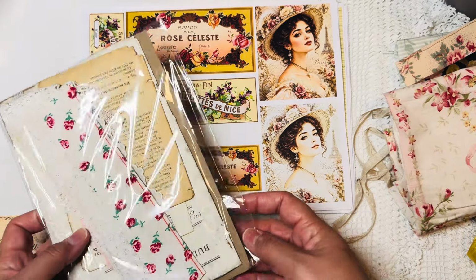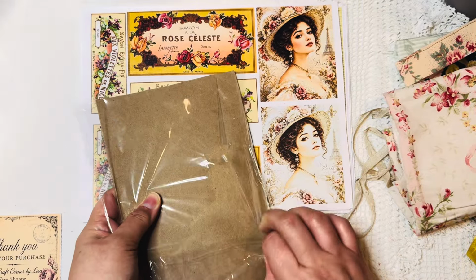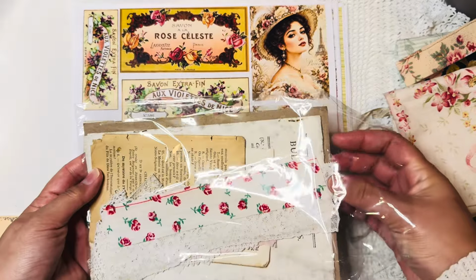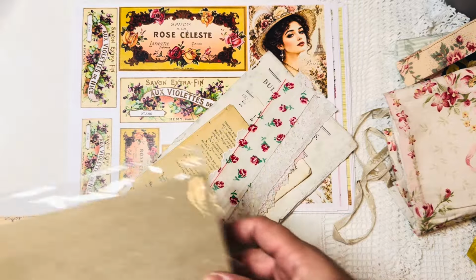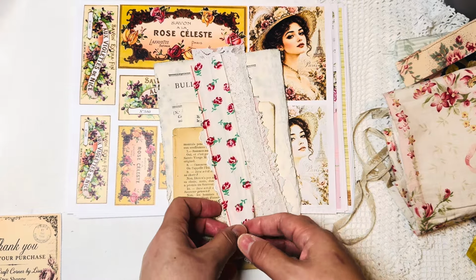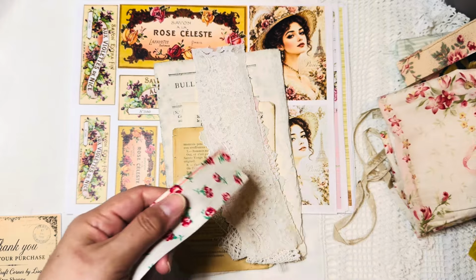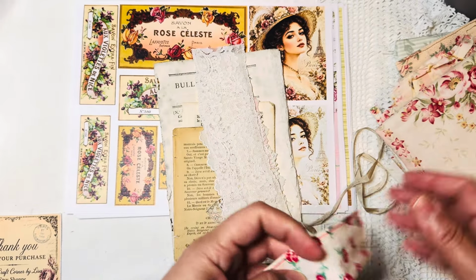And in her shop, she doesn't only have the French fabrics. She also has, I'm so sorry, I should have opened this beforehand. She also has authentic vintage French papers, and French lace and trims. Look at this gorgeous piece. I might put that with this one or with another one.